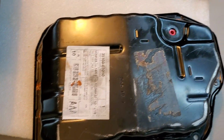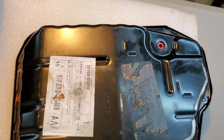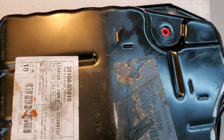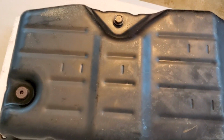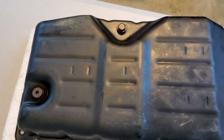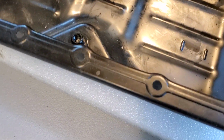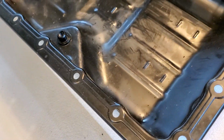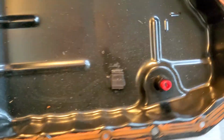So if you have a transmission pan like this with only one drain hole, that means you have an overflow tube. Sometimes people buy used cars and that tube is missing. You can have a Toyota or Lexus with two drain bolts, two drain holes. Then you don't have a tube. There is no tube. And this is from an actual Toyota Lexus oil pan. See, there is no overflow tube. It's not needed. It does not come with it because the way the transmission is built, it's already an overflow by itself.